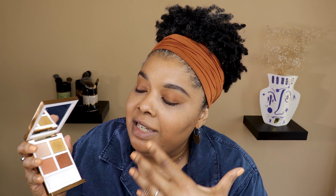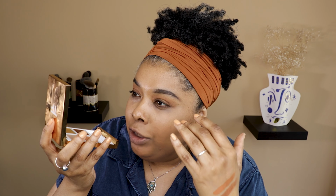I do completely get the whole sunset thing. What I like is these kinds of shimmers are not falling out. They're staying right where I put them, those creamy shimmers. And I really, really appreciate that. So there's no fallout, and I just think that it's a nice palette.